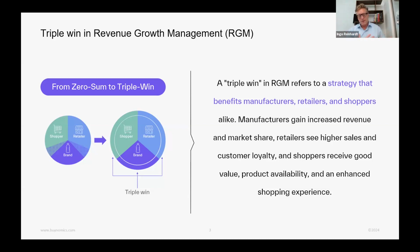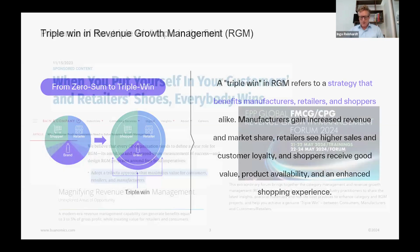and try to understand what are the circumstances and what are the things we can do to make the pie bigger for all of them. I think that's in the end really what everyone's looking for in their RGM practice, because of course it makes the game also much easier if you can speak with your retailers in a way and offer them an opportunity to also benefit from the things you do with your RGM levers. So this is in essence what we want to talk about.